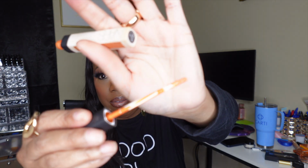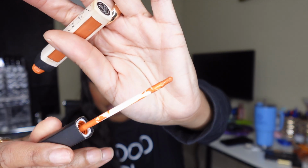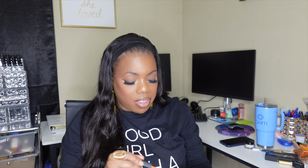I've had this for a couple years now. This thing is super duper dirty, if y'all can see that. I had it for so long. But this thing is super duper pigmented. Let me show y'all. It's super duper pigmented. It lasts forever. I don't even think I'm halfway through this thing.